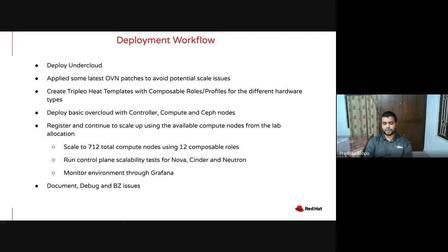And after the scale deployment, we did some exercises in control plane scalability as well, for the key services of Nova, Neutron, and Cinder. For all these exercises, we monitored the environment through Grafana, and we captured all the documented steps required for scale testing, and we captured the debug methodology. We also filed multiple bugs for further fixes and enhancements in the future, and in upstream as well.